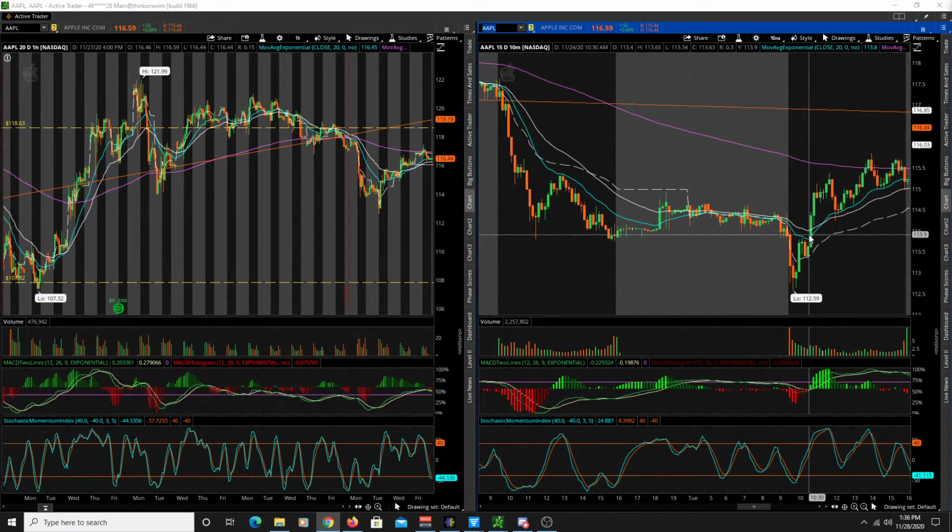I mean, that's the only good thing about Apple, is that even on being on a Tuesday, you're at 114 and 115 calls are 84 cents. I mean, it's only $1 out. Apple can move $1 or $2 or even $3 on a nice good day. So they went from 84 cents to $1.54 on Tuesday.